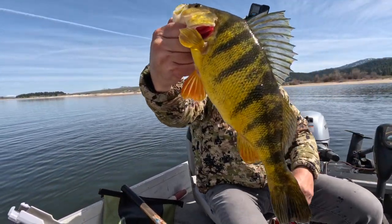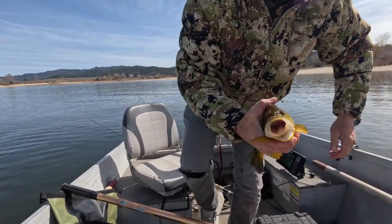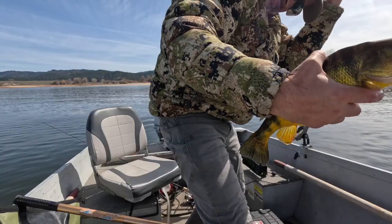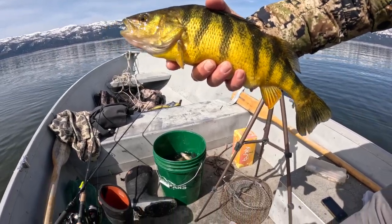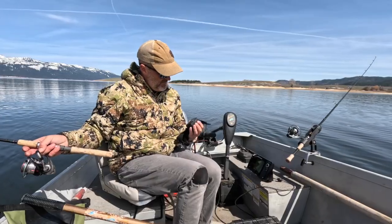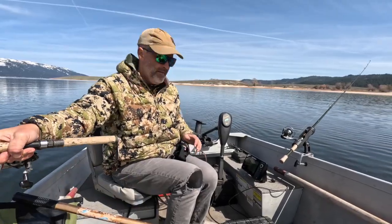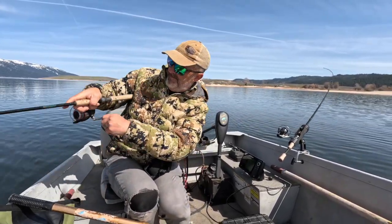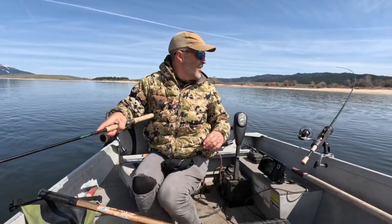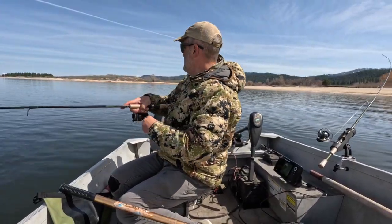Look at that fish. That is a big one. That is a big one right there. Mouth closed. There's a 15er. Look at that fish. Double. We got a double. We got a double. How in the world? Guys, we got a double on perch.